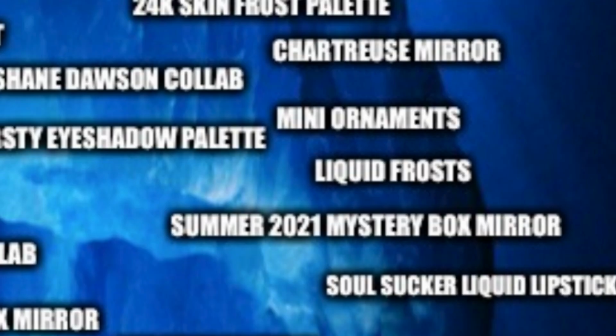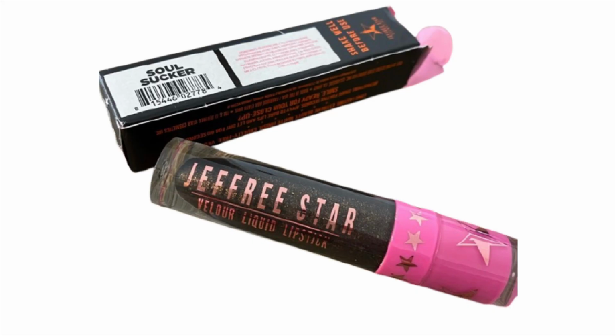Then we have the Soul Sucker liquid lipstick, which is from the Halloween 2019 mystery boxes. I have this one a bit higher than Zombie Kiss because I've seen more of the Soul Suckers being resold than I have seen of the Zombie Kiss. And you'll pay a bit less for the Soul Sucker liquid lipstick than you will for the Zombie Kiss.